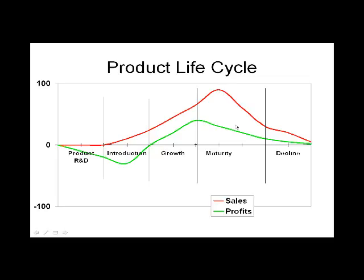In this maturity phase, which is usually the longest phase of the product cycle, you're still doing okay. You're still profitable, but your profits are getting squeezed. I would suggest that things like the computer industry, the laptop industry, are kind of in that phase now, where their profits are getting squeezed real hard, and that is a problem.